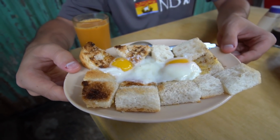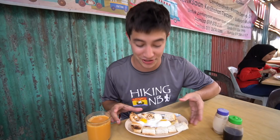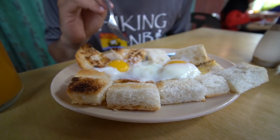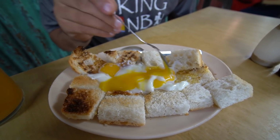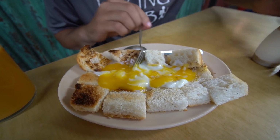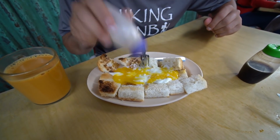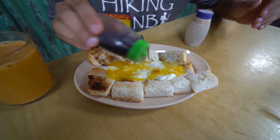Our second dish has arrived. These are two of my all-time favorite breakfast items here in Malaysia, Roti Chennai and Roti Bakar. So here is the Roti Bakar, and you can see this is just a piece of toast, and then on top we have two beautifully soft boiled eggs, and that is what dreams are made of. Oh man, that is some seriously creamy eggs. The way that they like to do it here in Malaysia is put a little bit of, I think it's white pepper, on top. And then just a little bit of soy sauce to give us some saltiness.